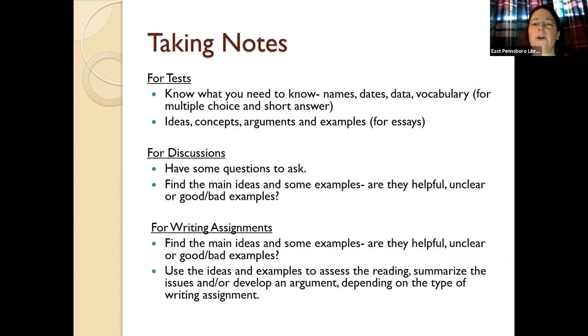But figure out what kind of tests you might be taking, if they are multiple choice and short answer. Do you need to know names, dates, data, vocabulary, so that you should be underlining and taking notes on these kinds of things? If you know you will have essays for your test, you'll want to think about the major ideas, concepts, and arguments that are presented in the reading and have some examples related to them so that you can explain what those are as far as the ideas and arguments, and explain how the reading is addressing it.